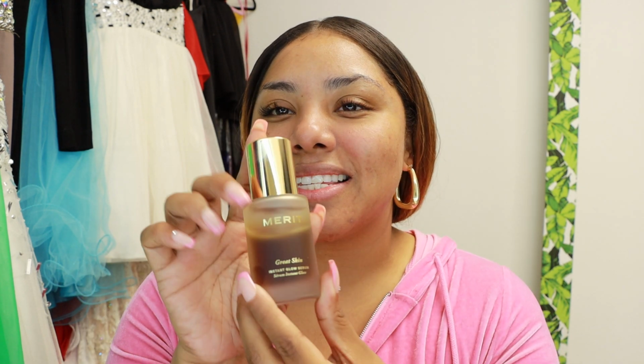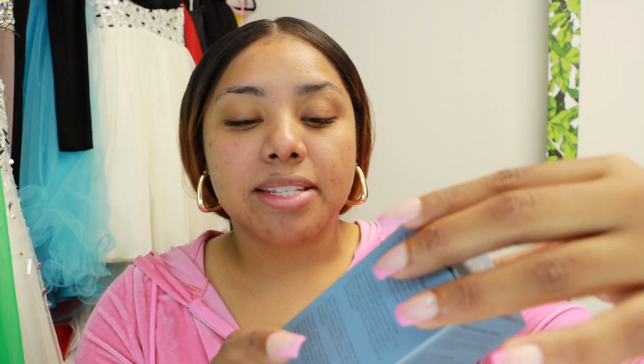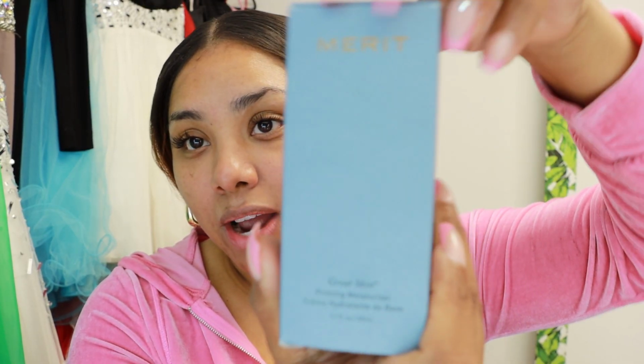All right, you guys. So I am throwing this Instant Glow Serum on my skin right now. And then next we're gonna add the primer. This is a new fave product already. It smells good, but it's so lightweight and it smells so good. It feels so good. Next is the Great Skin Priming Moisturizer.